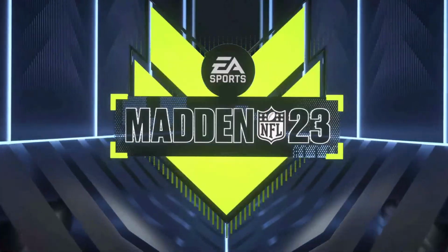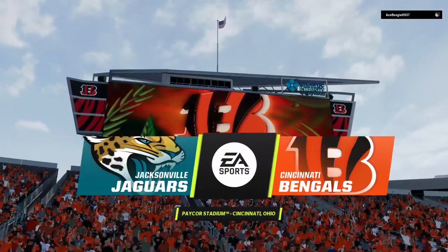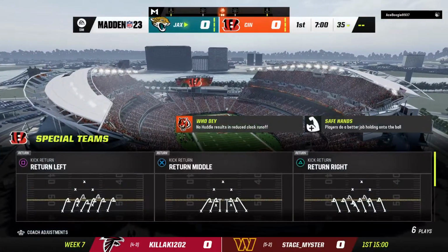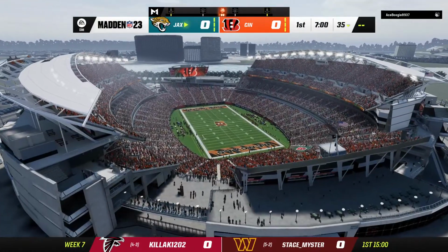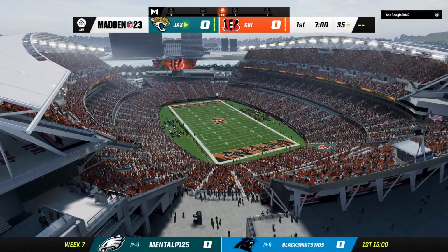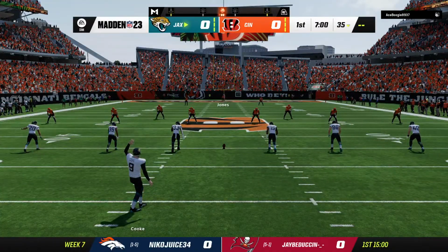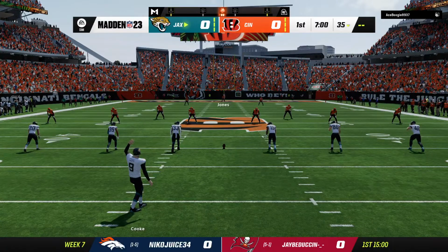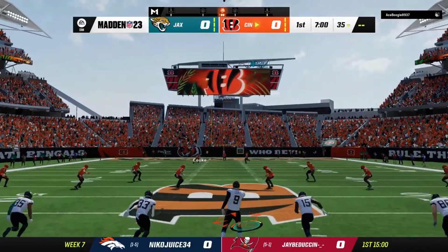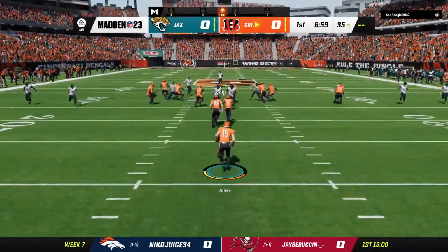It's the NFL on EA Sports, and there you get a look at Paycor Stadium on the banks of the Ohio River in Cincinnati. Today we've got a matchup here in pivotal Week 7 between the Jacksonville Jaguars and the Cincinnati Bengals. Getting toward the halfway point of the NFL season, Week 7 is underway on EA Sports. This one fielded at the 5.